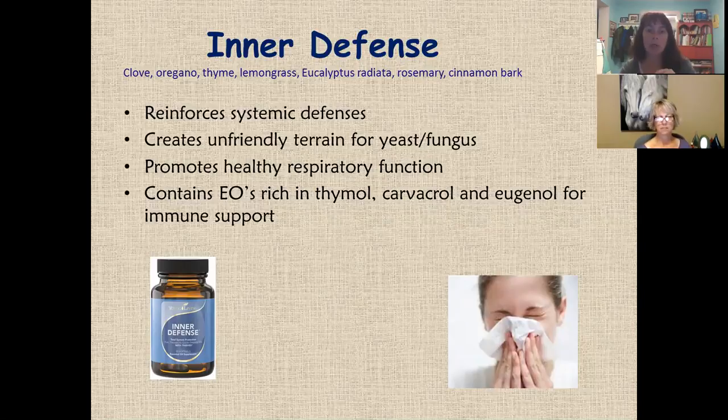So this is one that I have with me all the time. When I travel, if I'm getting on a plane, I take one of these before I get on a plane. If I'm going to a big fair or Disney or someplace that there are tons of people around, I take an inner defense just to help support my immune system going into those things. A lot of times, even right at the beginning of the season, when we start going into fall and winter, I'll start taking this one daily just to help boost up my immune system. First sign of feeling like I've been subjected, I'll take it to help support my immune system.